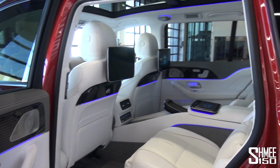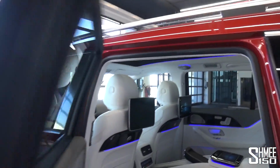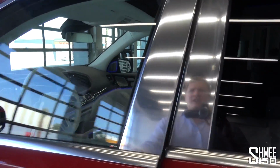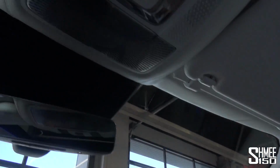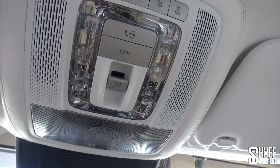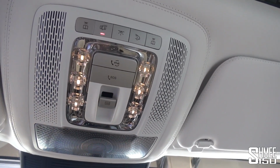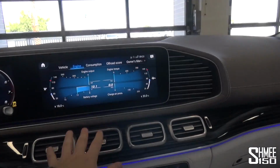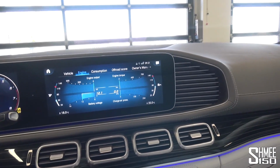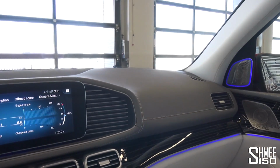And it made complete sense in my mind to do this based on the GLS. Lots and lots of headroom, lots and lots of space. In fact, of course, the ignition is actually still running up here. So just to show you quickly, up on the roof, of course, you've got the nice interior lighting as well, your instant connection to Mercedes Me, your usual interior lights that you would expect to see. But everything's just finished in a very, very nice way. That all comes together, all fits seamlessly, all makes complete sense.